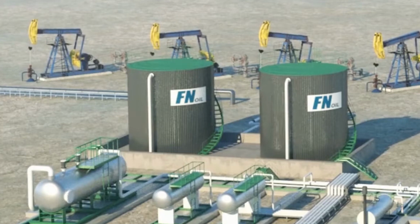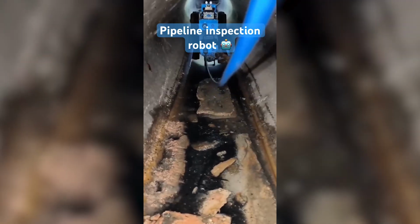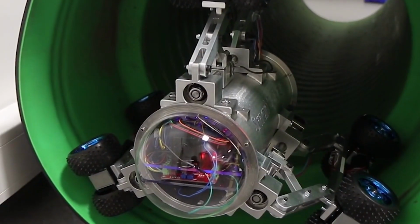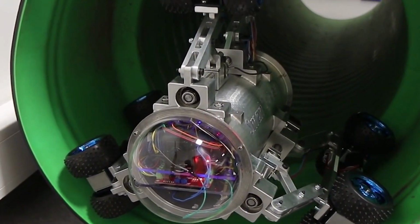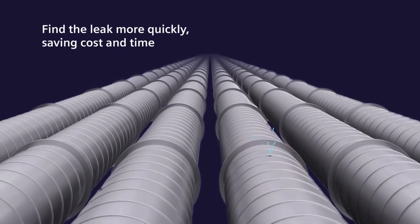One of the most exciting applications: gas pipeline leak detection. These micro-robots, powered by their super tiny batteries, could crawl through miles of complex pipelines, detecting leaks with a level of precision and efficiency that's simply unmatched. No more guessing where a leak might be. These robots could pinpoint it exactly, saving time, money, and potentially preventing disasters.